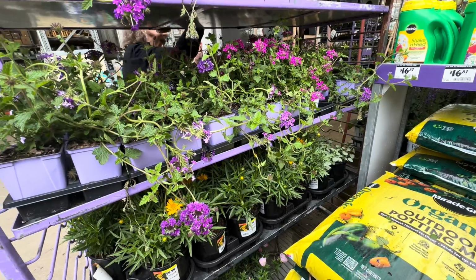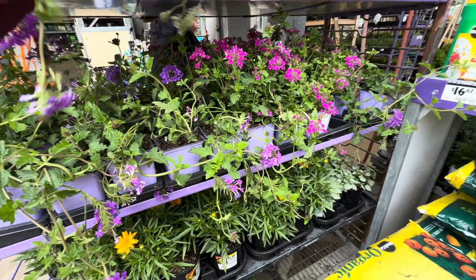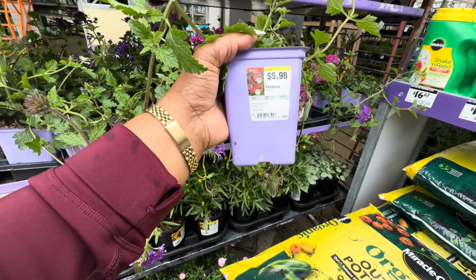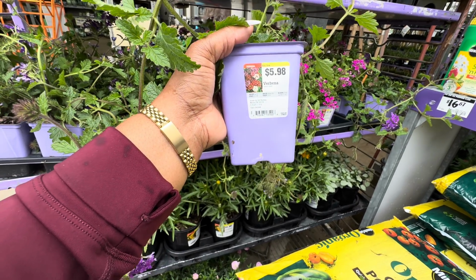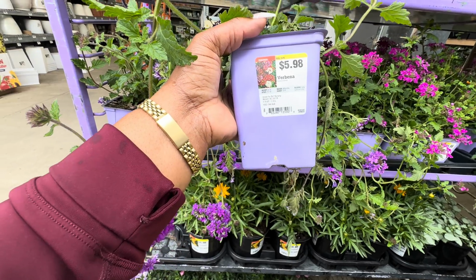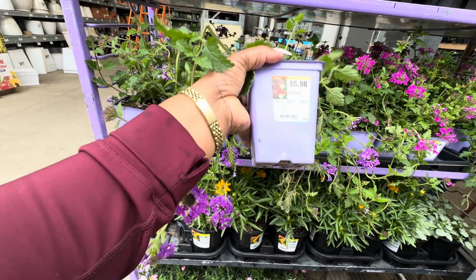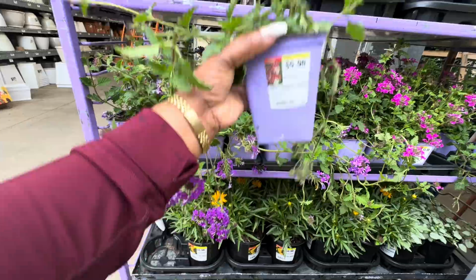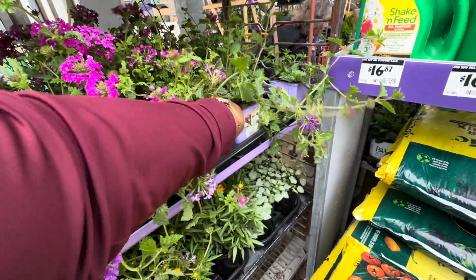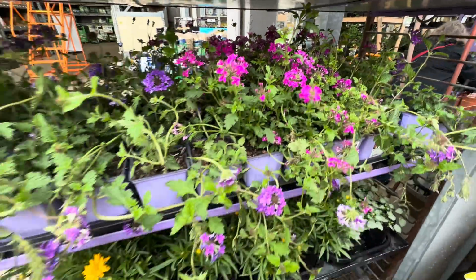All right, friends, we have verbenas here for $5.98. And this one is by Home Depot. It gets 6 to 10 inches tall. The spacing is 15 to 18 inches. Water when dry, hardy 20 degrees Fahrenheit. It blooms early summer to fall. This is a 1.5 quart size. Okay. We have it in this pretty purple and this pink.